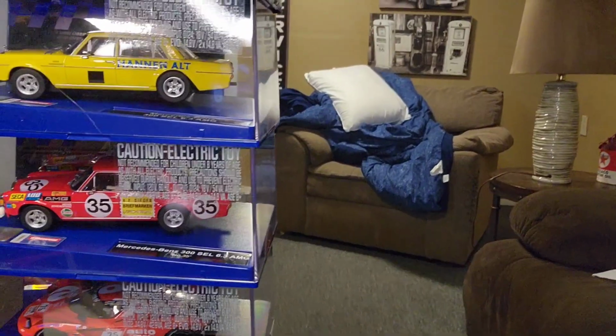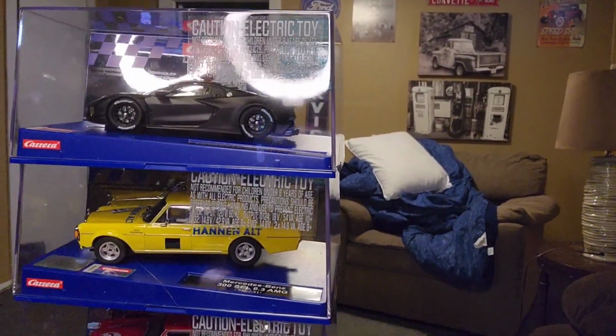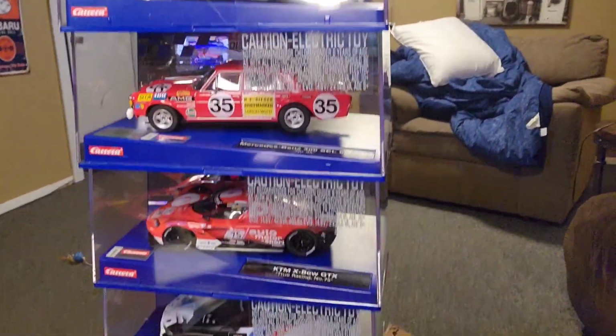Never mind the laundry on the chair back there. I'm sorry. Laundry's downstairs here, so some of it ends up downstairs sometimes.